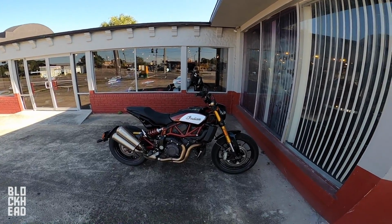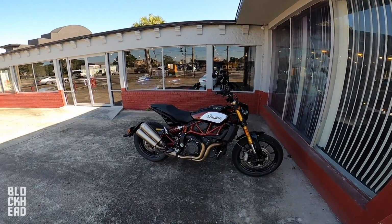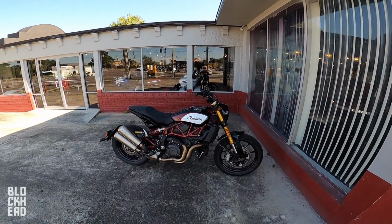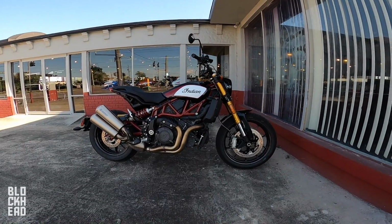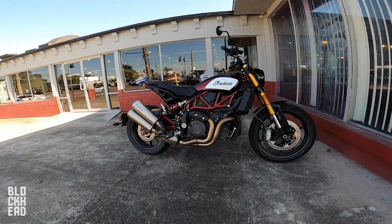All right, guys, y'all let me know what you think. There's a test ride of the Indian FTR 1200 S. I love the way it looks. Handling, like I said, it would probably take me a little bit to get used to it, but it is a peppy bike, that's for sure. I don't want to obviously take this one off-road or do anything too crazy with it because it's not mine, but if I had one, yeah, I'd totally be taking it off-road and being just a total hooligan with it.